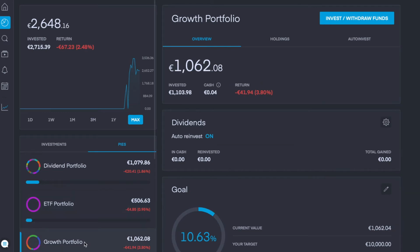The second portfolio is the growth portfolio, and I currently have 6 positions in this pie. The overall portfolio is worth about €1,062 at present. It is currently down €41, or 3.78%. And again, as this is a growth portfolio, this will be a lot more volatile than, let's say, the ETF pie. So it could be down 5% one day, but it could be up 5% the next.